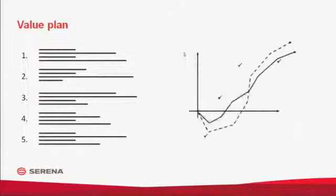And then what we do is we build a glide slope. We try and calculate, if you follow this plan, where the value will start to be released as people deploy the solutions, as they start to implement and get the training. And we give you two alternative views of the world. We give you a very conservative view, and we give you what we think is a realistic view. And we're very proud of these numbers.